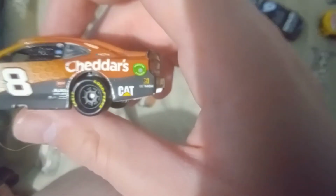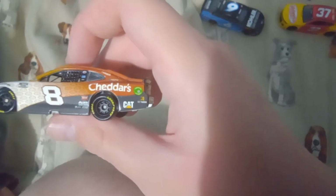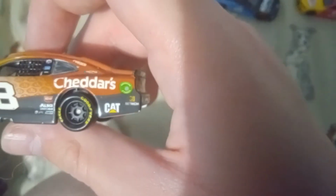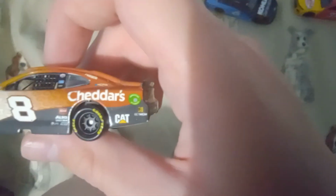It's not an alcoholic drink. But instead, here's a Tyler Reddick car to prove it. Right down here, there's a BETMGM logo or decal right there. So, if you guys don't know what BETMGM is, it's basically where you bet, like poker or something, where you bet money and stuff, and that does not appeal to kids.